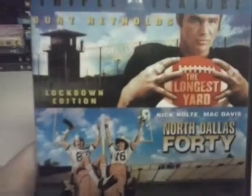Here's one that I picked up from my friend that was selling those. Triple feature. It has The Longest Yard, North Dallas 40, and Necessary Roughness all in a triple feature, all on one side here. And they're all their single-owned DVD too. It's not one of them ones that's stacked on top either. And oops, lost Necessary Roughness there. I actually have the second one in. Longest Yard and Necessary Roughness.